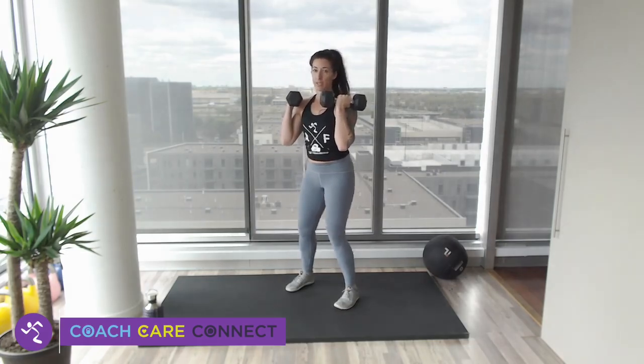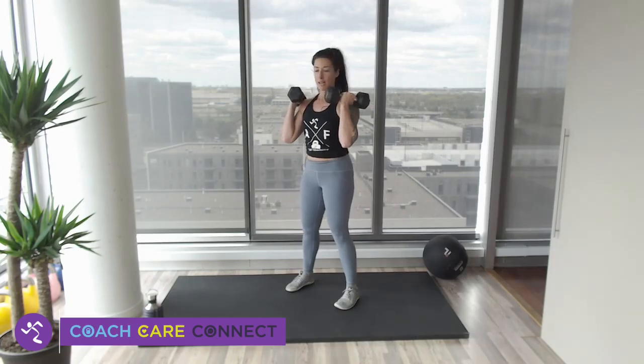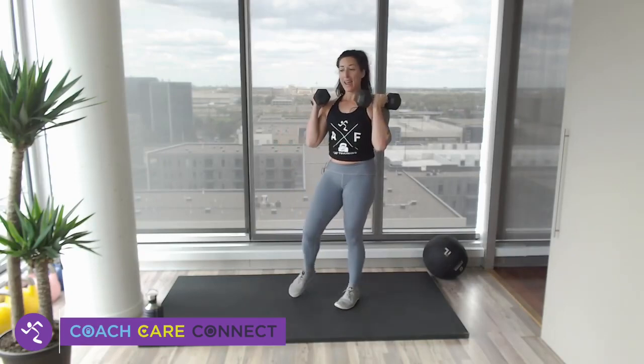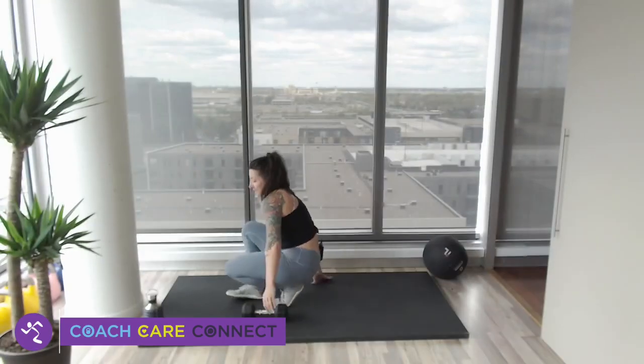So what I just did versus, right? I'm just kind of bopping around for strength. I want to make sure I feel every muscle move and fire every rep. And rest. All right, down to the ground for that floor press.